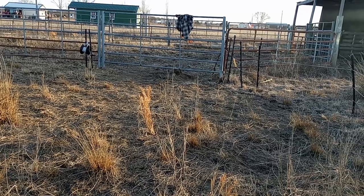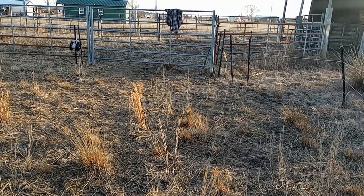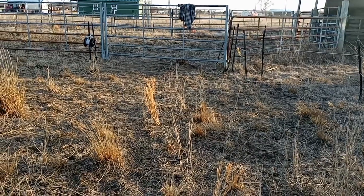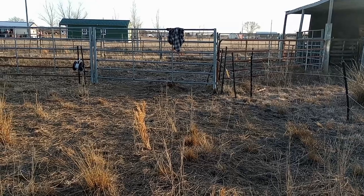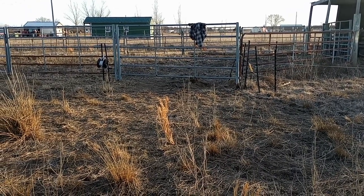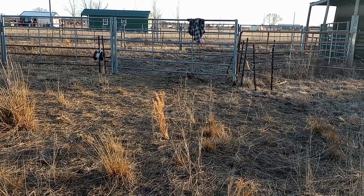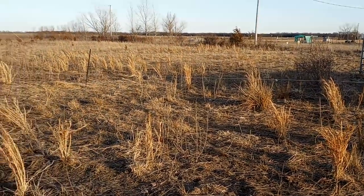So we've got a lane from here, the corral. We can open that first panel that's right there to let the dogs and the sheep in for the shelter. And I can also close it to feed them. That's been my solution for feeding the dogs. And they can crawl under. And then we have this hot wired off.